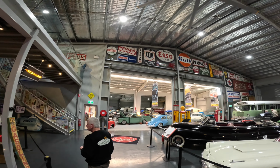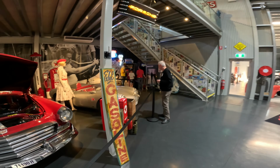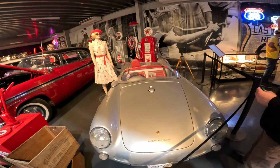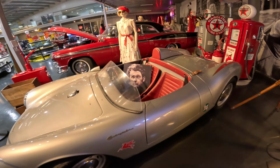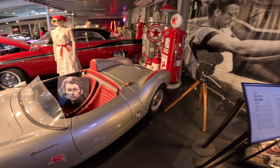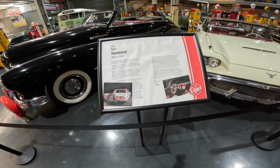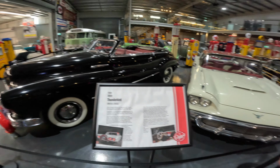Amazing. Oh, this is sweet. An early Porsche. James Dean pulled himself in. I have no idea. It's in the car driver's seat. Yeah. Oh yeah, okay. A 1959 Thunderbird. That's this one here.